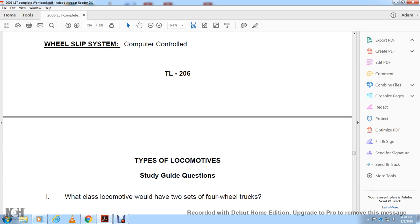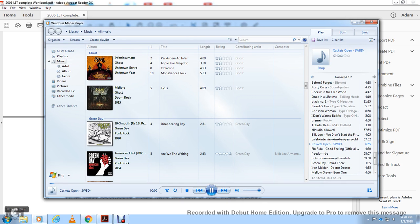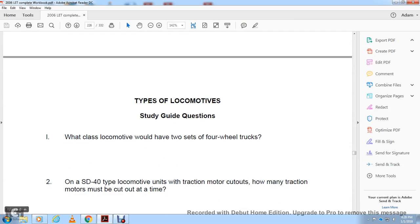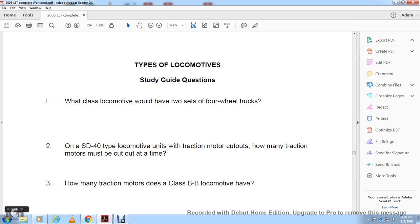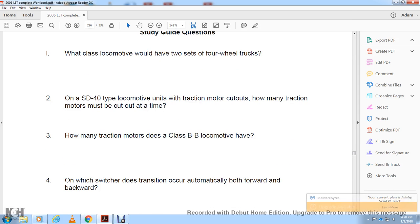Study questions guide. What type of locomotive would have two sets of four-wheel trucks, with one traction motor cut out? How many traction motors can be cut out at one time? How many traction motor cutouts can a class BB locomotive have? On switchers, does the transition occur automatically both forward and backward?